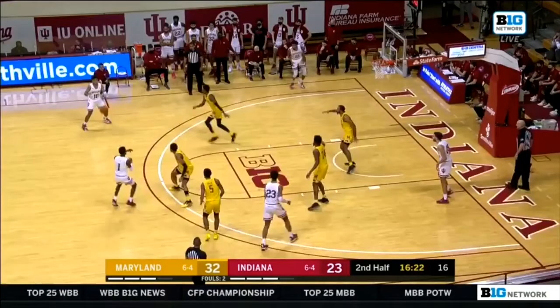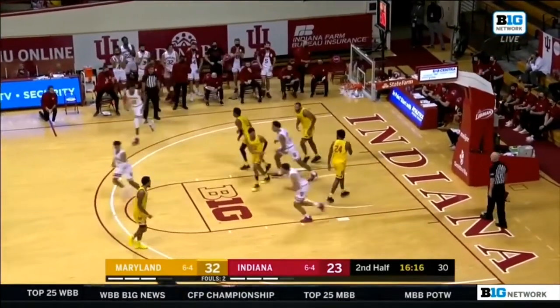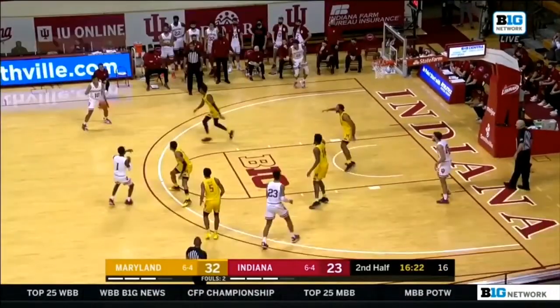And now I want to go to the play that I think turned the game because it got everybody's energy up, but most importantly, it got Trace Jackson Davis's energy up, and he just became a completely different player from this point forward. So in my opinion, I think this might be the most important play in the game because it completely changed the energy in the gym. Nice drive there by Rob, nice dish, and then Trace Jackson Davis just crams it home. And from that point forward, Indiana's energy in this game, and most importantly, Trace Jackson Davis's energy in this game rose tenfold, and Indiana kind of never looked back from this point.